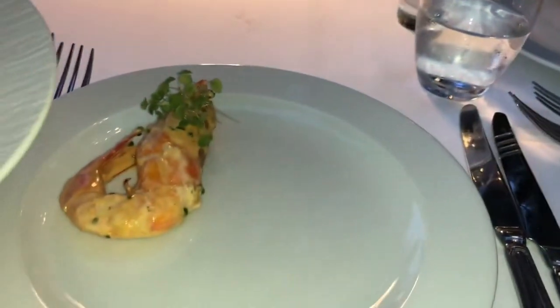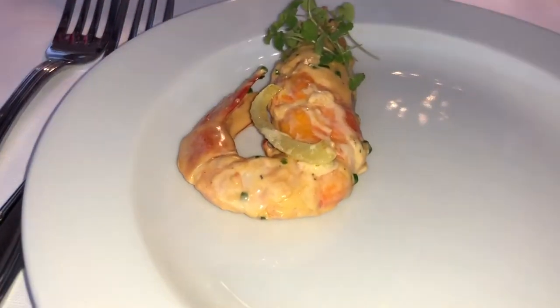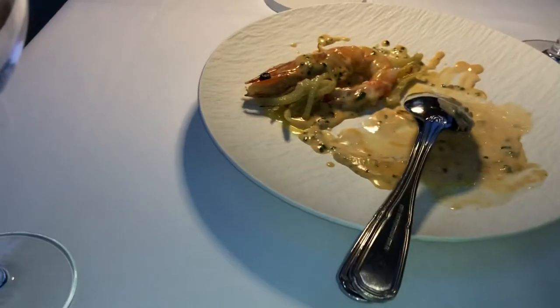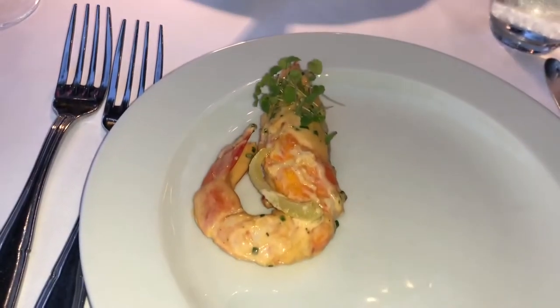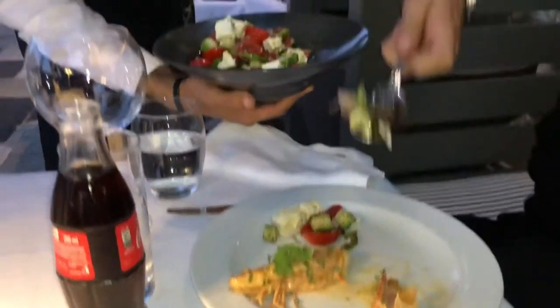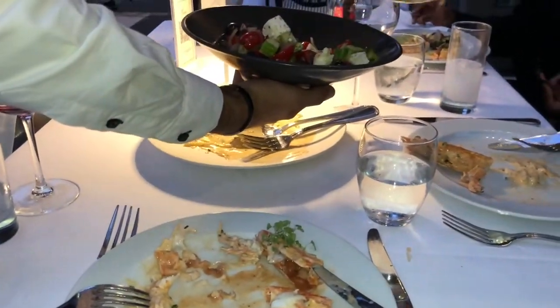Thank you so much. Beautiful. So we've shared these as a starter. These are shrimps with ouzo and fennel. Look at the ouzo sauce. Look at this, absolutely delicious. So as a part of our appetizers with these beautiful shrimps, we're having a Greek salad.